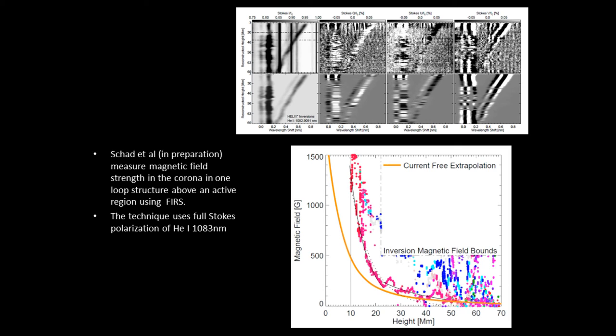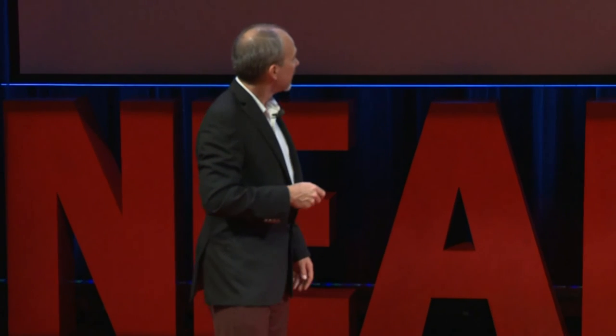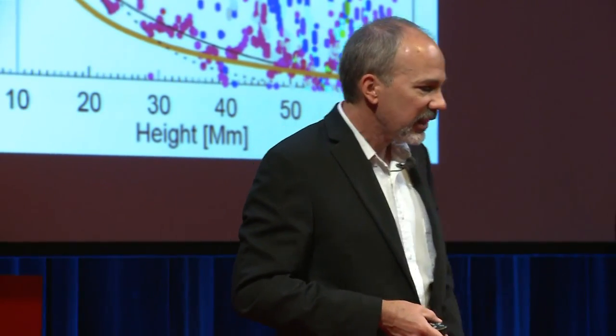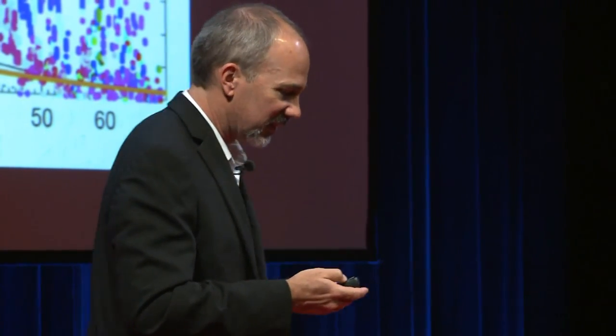We see that as we move from a high height in the corona down to near the surface, the magnetic field increases, as we expect. It's a few gauss in the corona, and it's 1,000 gauss down in the photosphere. His plot shows an increase like that. But it also shows that the extrapolation shown by the orange line doesn't really line up with his measurements, which is something we know already from other comparisons. So one of our hopes and goals at the National Solar Observatory is to make more accurate measurements of the corona, and do it faster and on a smaller scale.